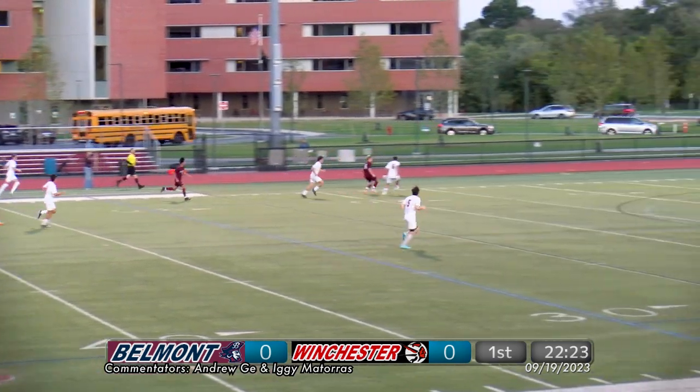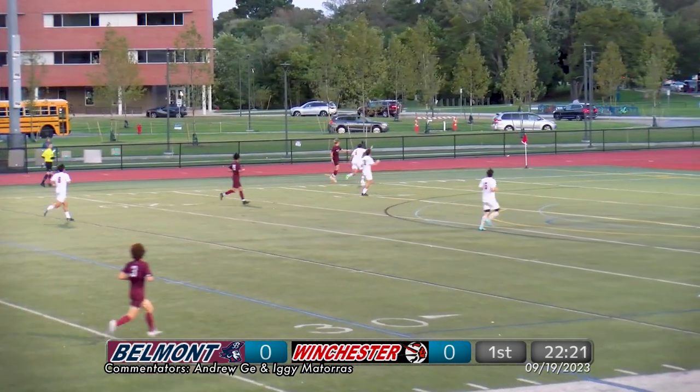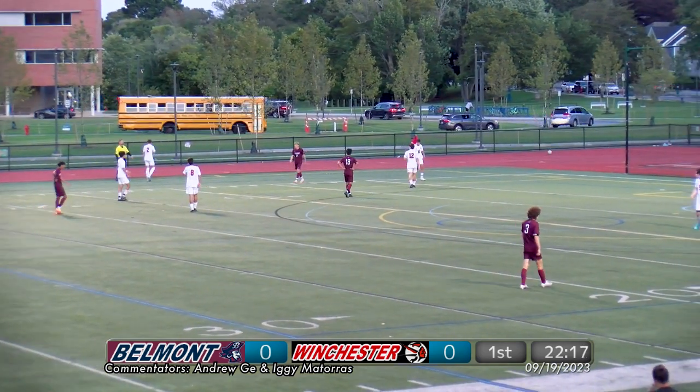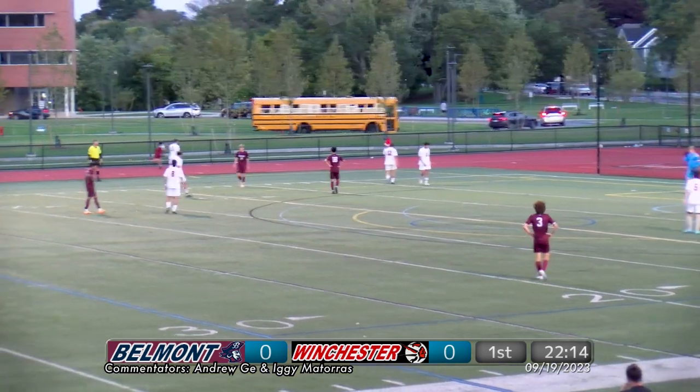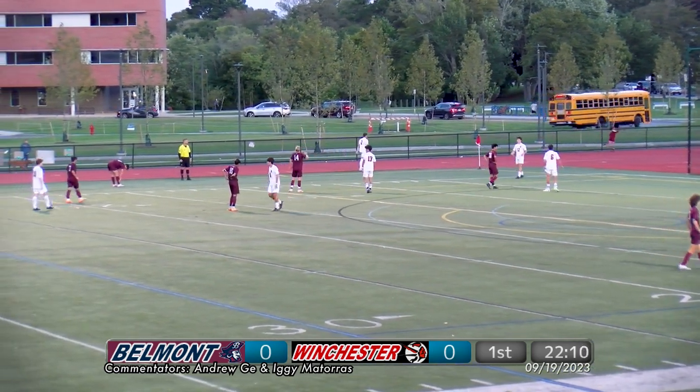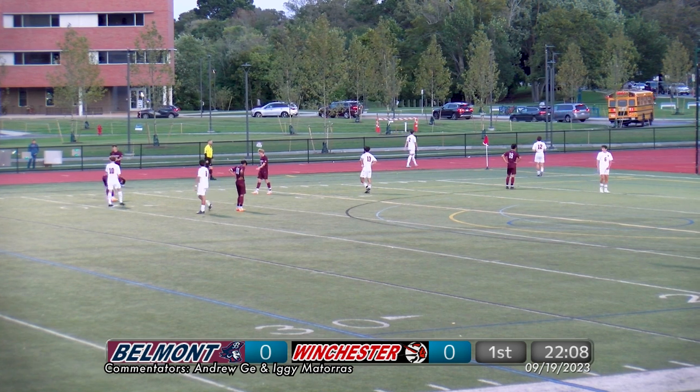Schreiner making good running behind. Any good touch from Schreiner? And that's off Schreiner, if I'm correct. Yeah, Winchester ball. And look at that ball boy running down the sideline. Seems like he might have a future in track and field. Or in soccer.